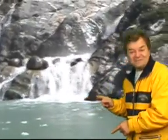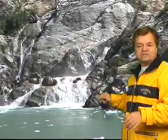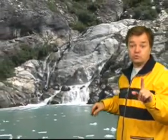Now let me tell you about these waterfalls. Our tour guide pointed out that the water here is so frigid that if you reached in, your hand would flash freeze. Okay, don't try this.